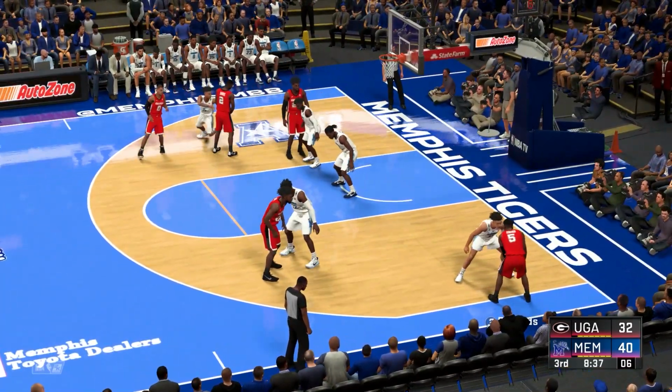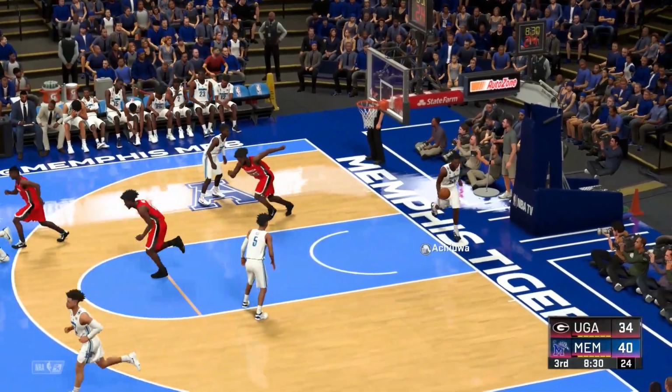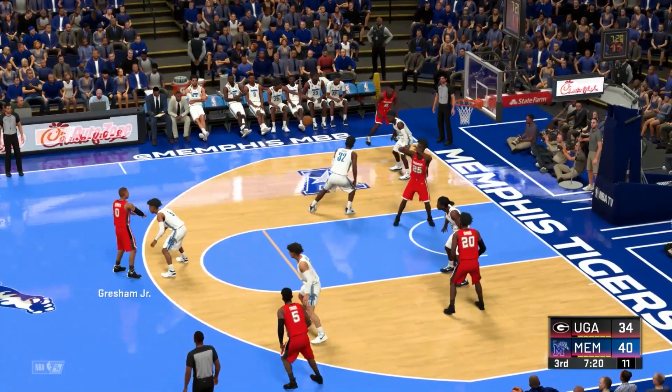His cons, though, he kind of fades out at times. Like I said, he had a very good start to the game, but then he kind of fizzled out towards the end of the second half. And he's almost too unselfish. I want to see him get to the paint a lot more and get to the basket, like we saw that very first highlight. I feel like he didn't do enough of that in this game.